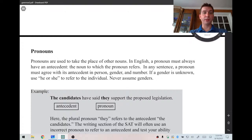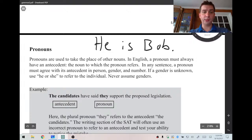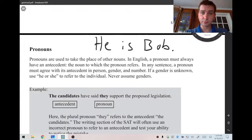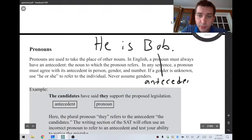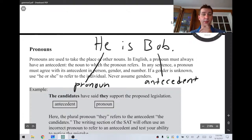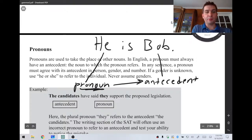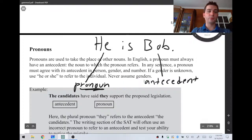And pronouns are just used to take the place of other nouns. So in English, I can use a pronoun, he, to refer to Bob. He is Bob. So Bob is the antecedent. That's just the thing to which the pronoun refers. So Bob is the antecedent, and the pronoun he can refer back to Bob. In every sentence that contains a pronoun, we always must have an antecedent. We always must be able to figure out who or what the pronoun refers to.